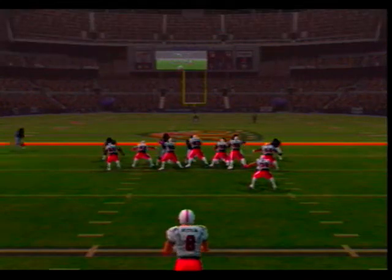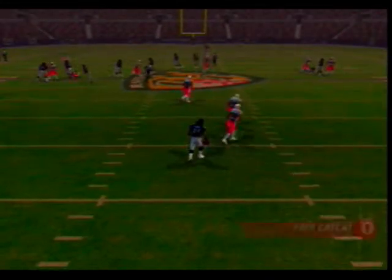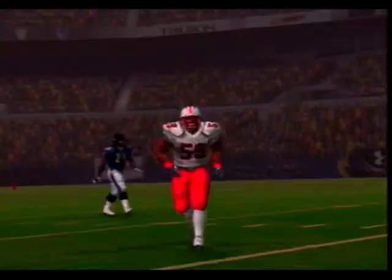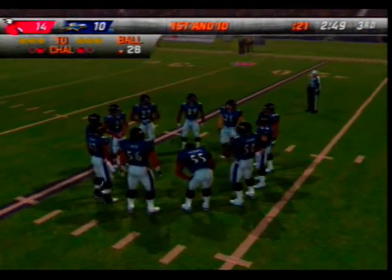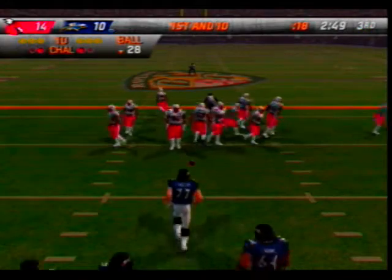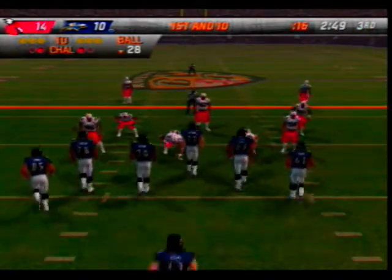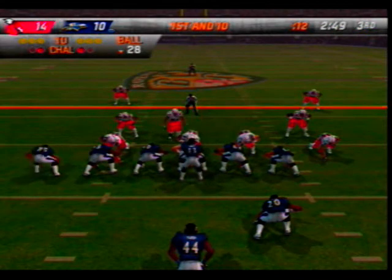Max sets up to run back the punt. Fair catch made at the 28-yard line. First and 10. They will start the drive at the 28-yard line.